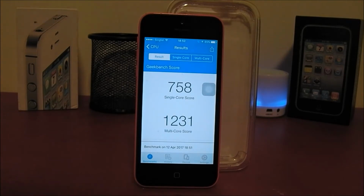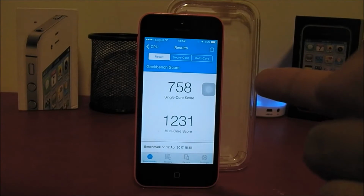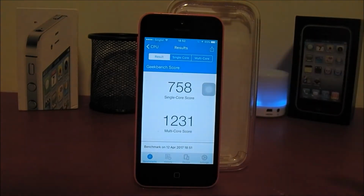So I'll say that this phone is okay by today's standards, and as the score has proved here, it can handle basic tasks like multitasking or basic messaging apps pretty well. And getting to the multi-core score, it's pretty low but still good for this device, as it has a smaller screen and fewer pixels to push. So now let's move on to the next part.